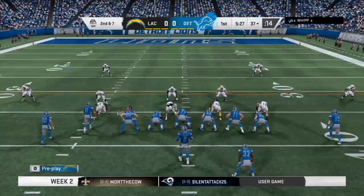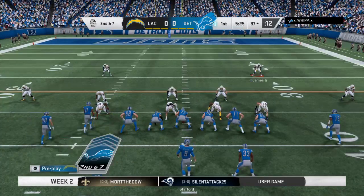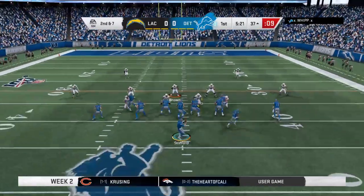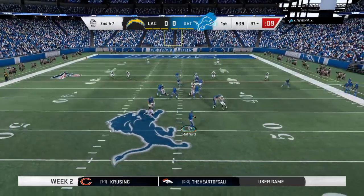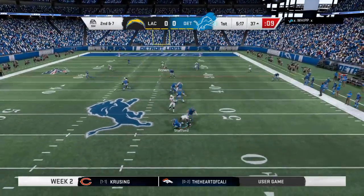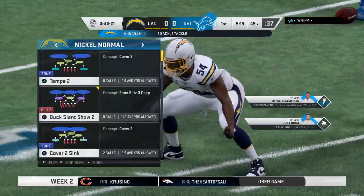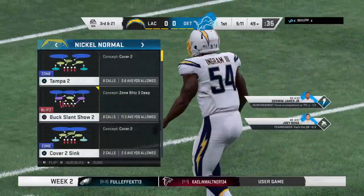The last run got 3. Now here's 2nd and 7. Back to throw, Stafford. He is here as he's taken down. Melvin Ingram dropping the hammer off the edge.